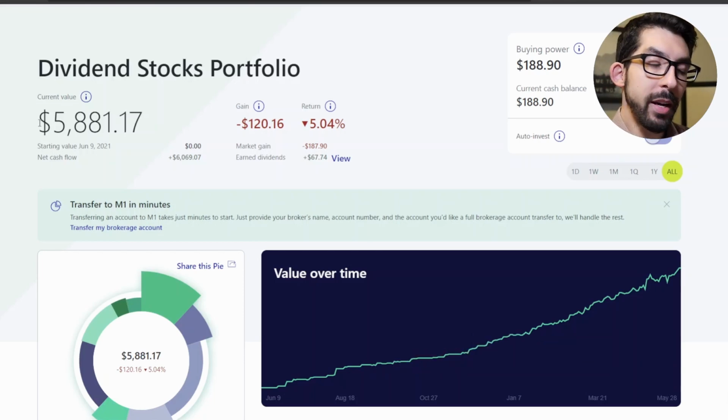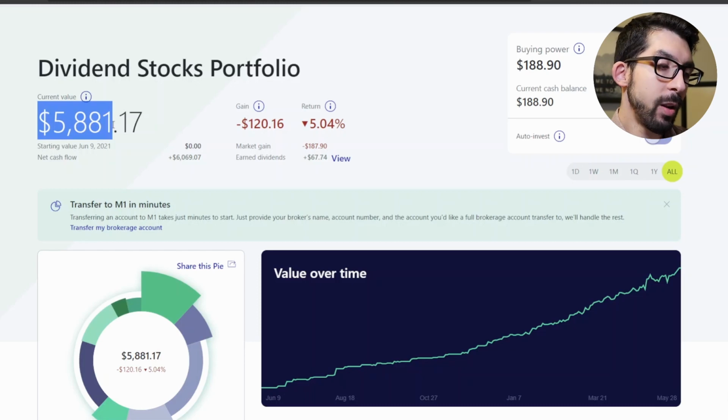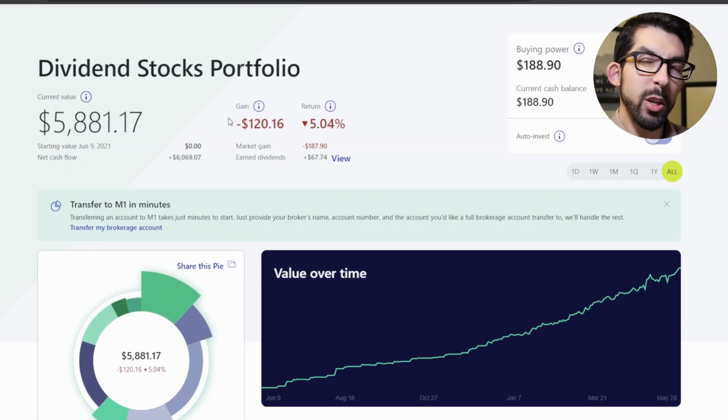The current total of my portfolio is $5,881.17. My current gain is a negative $120.16, and I have a negative return of 5.04%.